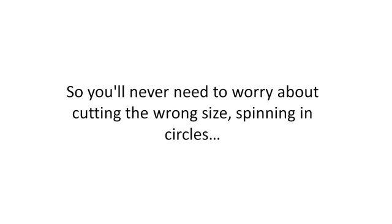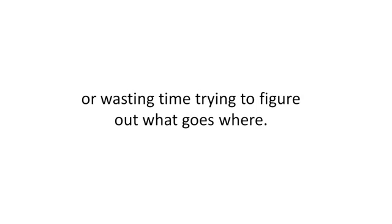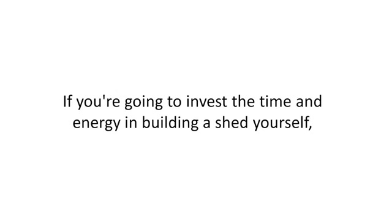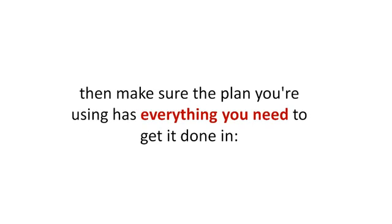So you'll never need to worry about cutting the wrong size, spinning in circles, or wasting time trying to figure out what goes where. And let's not even get into trying to wing it. You and I are well aware how that'll end up. Here's the deal. If you're going to invest the time and energy in building a shed yourself, then make sure the plan you're using has everything you need to get it done in the easiest, most inexpensive, and the fastest way possible. Easier said than done?